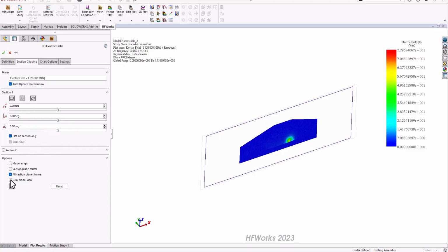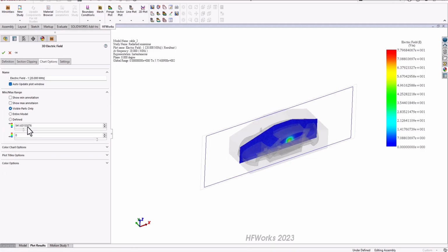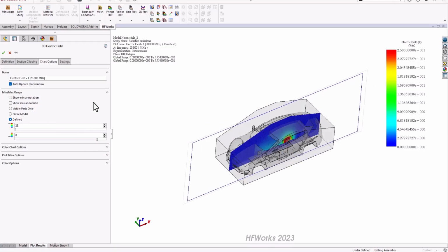Yeah, so now we can also see the gray model. Also we can edit the electric field chart levels. For instance, let's say we want it maybe to be 25. Yeah, so now we can clearly see the electric field.